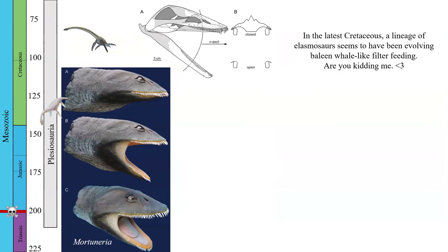Another thing I just can't not share about plesiosaurs is this one clade of elasmosaurs. Within those really, really long-necked ones, there's a handful of species that seem to show a transition to a different type of feeding ecology that goes extinct right at the very end, and I'm so bummed about it. So this is this animal called Mortinaria.